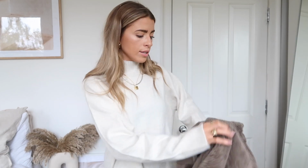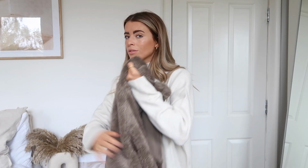Great for going to the shops, maybe if you're just popping out, going somewhere cute, maybe if you're going to Winter Wonderland, maybe if you're going to the Christmas markets. Just a really cozy autumn winter piece, and like I said, great for layering under coats as well when it gets cold. So I do love this one. It's really freaking soft. You could lay on that. You could use that as a blanket. It's that soft. It's really cozy.